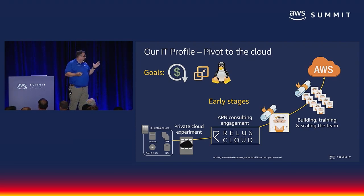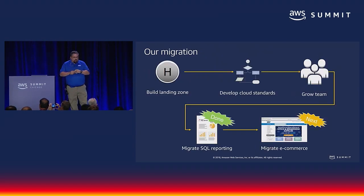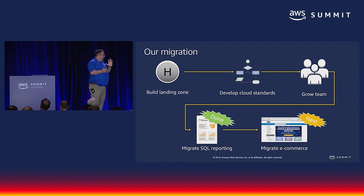They came in and helped us train up our first 5 engineers on our cloud team, and we set about figuring out our environment and our infrastructure so that we could plan out our move to AWS. We started with our landing zone, things like our VPCs and subnets, setting up some of our basic security policies. And then we as a cloud team figured out our standards for how we're going to operate in the cloud.